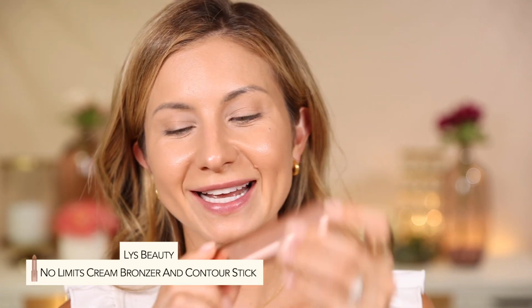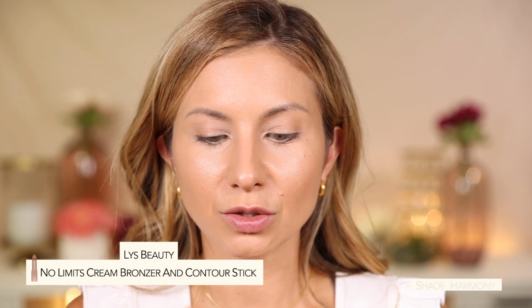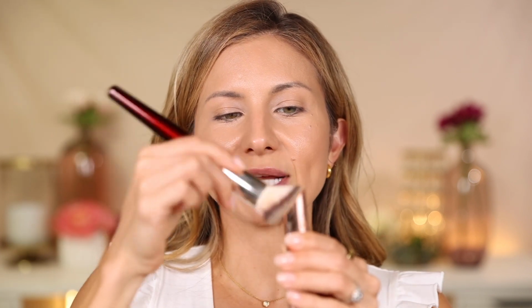So we're gonna go in with the LYS bronzer stick. I have this shade No Limits Harmony, and it's a little bit too deep for me, but that's okay. I'm gonna show you how I'm gonna make this work for me, even though it's a little bit dark. I'm gonna take my brush and I'm gonna use, what do I have here? I'm gonna use the BK Beauty 101 brush, and I'm just going to go from the product to my brush. Just kind of press it onto the brush.